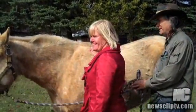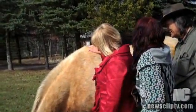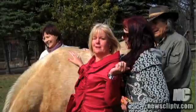You guys want to come try? Yeah. You can come and put your hand on her anywhere. The nice thing about this breed and these horses is that they won't bite, kick, run away with you, or do any of those things. So these are my new friends, Monica and Donna.